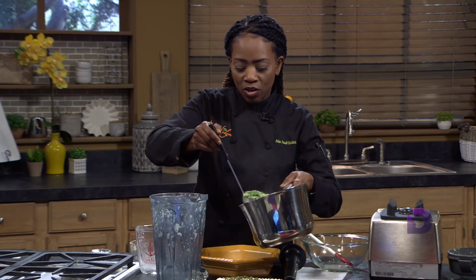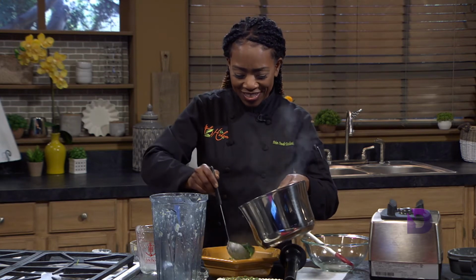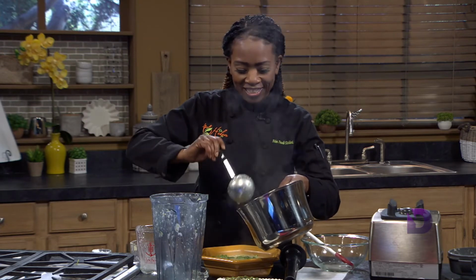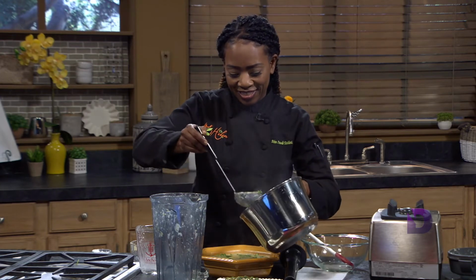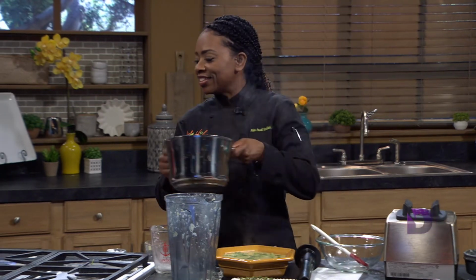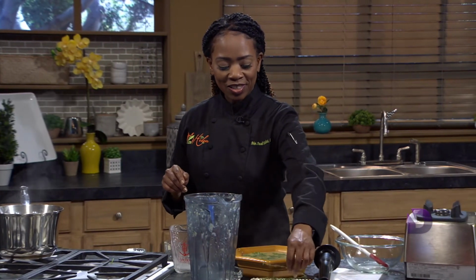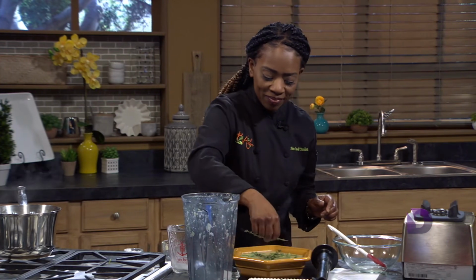Oh, it's so pretty. With these bright green spinach leaves in here, it just makes it so gorgeous. It's so delicious. Oh my goodness. All righty. Look at that. And then I can do that last bit right there. How delicious is that? Okay, so that we'll just garnish with a couple of fresh sprigs of thyme. And there we have it, a delicious spinach artichoke soup.